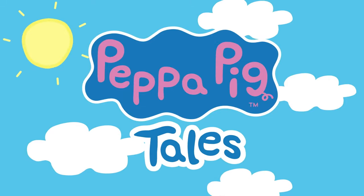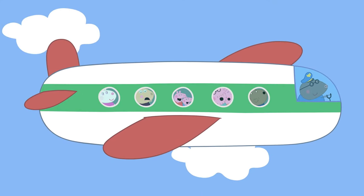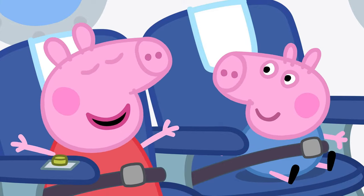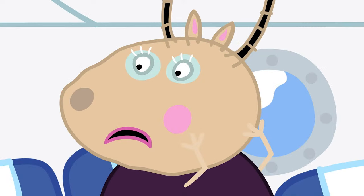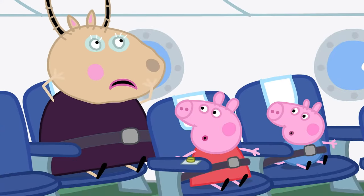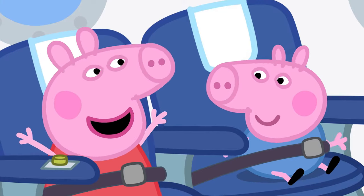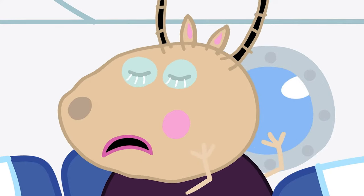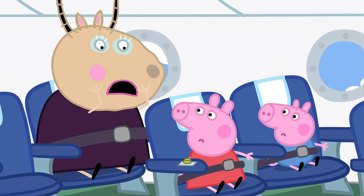Peppa Pig Tales. Peppa and her family are flying in an aeroplane. Woohoo! Yay! I love flying in aeroplanes. But not everyone loves flying in aeroplanes. Oh, hello, Madam Gazelle. George and I love flying. Do you love it too? Actually, I have never been on an aeroplane before, and I am scared.